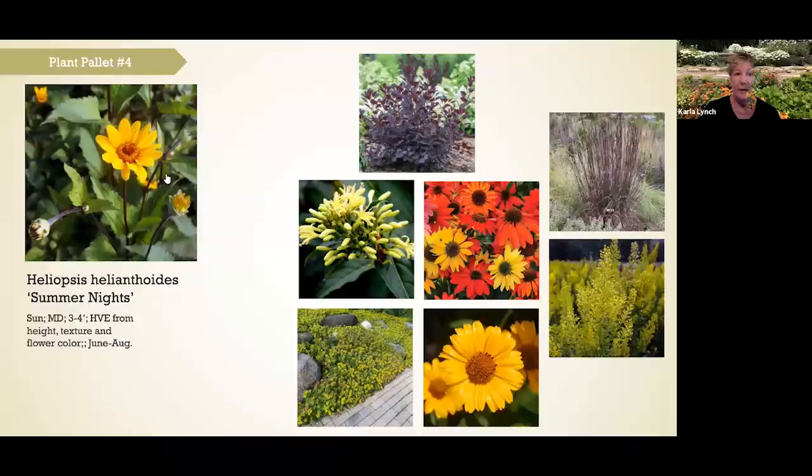And because Summer Nights has these dark black stems, I thought it'd be fun to put it with a smoke bush or the Black Hawk's andropogon. Again, bringing up the warm colors and then thinking about what we're going to do down at ground level, something for fall. I was looking for another shrub to put in here, and I thought, well, okay, Diervilla. I'm using an analogous color that is not quite as bright in a supporting role.